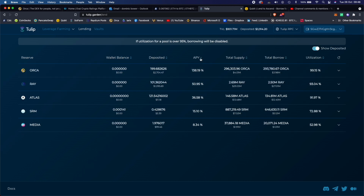In fact, if we just go see, my Orca is my highest. I've got 200 Orca. Actually, that's right, I've got 199. I had exactly 199 yesterday, and I've gained 1.68 Orca in the last about 24 hours here. So that's good. That'll be up to 200 Orca pretty soon, and that's getting me a huge APY of 138. Then it was Radium, then Atlas, and the other ones are just almost nothing, but at least they're all gaining me interest.